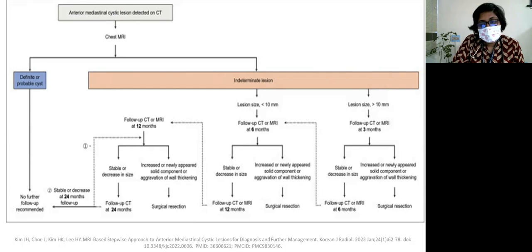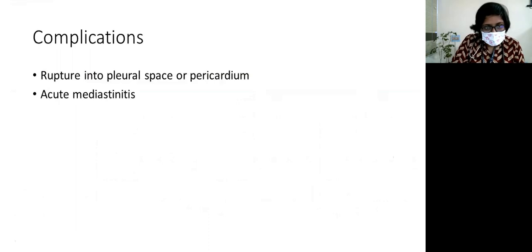But if there is a newly appearing solid component or an aggravation of the wall thickening, surgical resection is recommended. The same applies to a lesion less than 10 millimeters. For a lesion less than 10 millimeters, the follow-up is at 6, 12, and 24 months. If there is an increased or newly appeared solid component or an aggravation of wall thickening, surgical resection is recommended. So what are the complications which we expect?